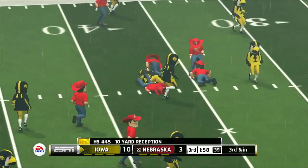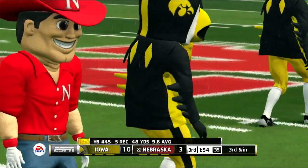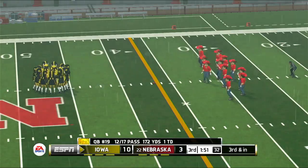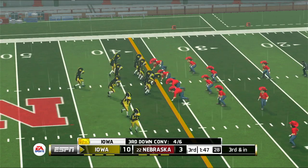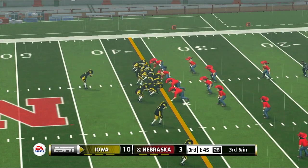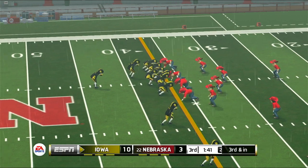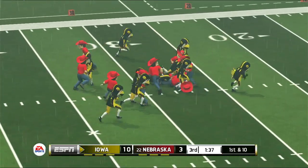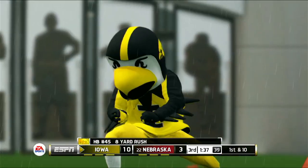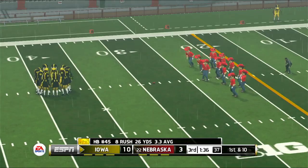And he's taken down at the 37. And so it's another third down upcoming here. He's taken down around the 29-yard line. That's a gain of eight on the play. That makes it first and ten.